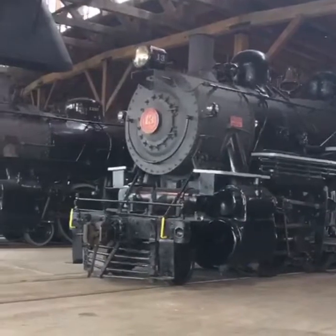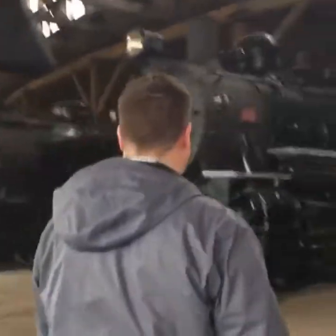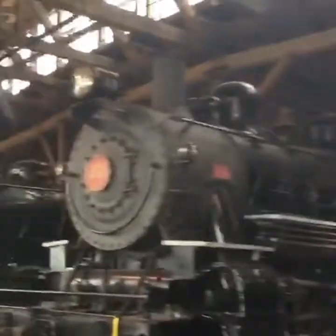13 worked for years in West Virginia. It's marked for Buffalo Creek and Gully. It hauled coal in the mountains of West Virginia for years. We'll come alongside the locomotive.